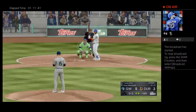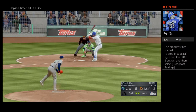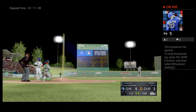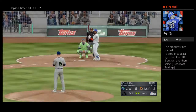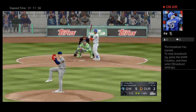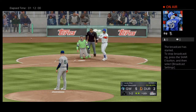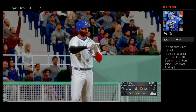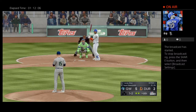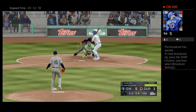Bases are empty here with 2 men out. Oh, and he dusted him off the plate that time. Some mind games being played now. It's 1-2. Had to wait back on the changeup, and he did a good job just to make contact. Another 1-2 delivery. Ball 2.